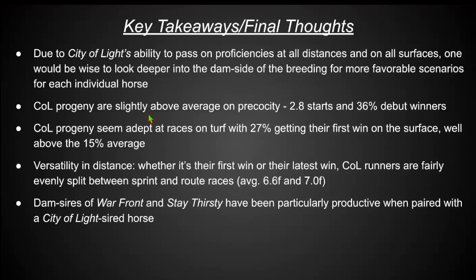City of Light's progeny are slightly above average on precocity, 2.8 starts to get their first win and 36% debut winners. City of Light progeny seem adept at races on turf, with 27% getting their first win on the surface, well above the 15% average. Versatility and distance, whether it's their first win or their latest win, City of Light runners are fairly evenly split between sprint and route races, an average of 6.6 and 7 furlongs between their first and most recent wins.